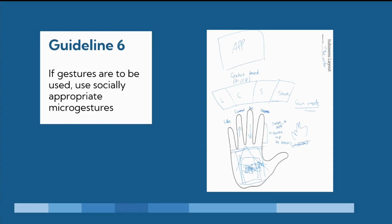Guideline 6. If gestures are to be used, use socially appropriate micro-gestures. This is an obvious one and a fairly straightforward one. Large or inappropriate gestures may not be ideal for public spaces. For example, one of the participants created a submenu with an alternative gun mode interaction, where the user makes a pistol shape with her fingers and mimes shooting UI elements. Understandably, after a brief discussion with other participants, they all concluded it would be socially inappropriate in public contexts.